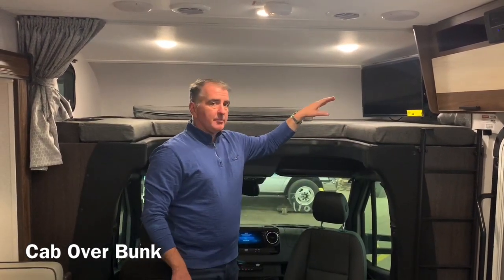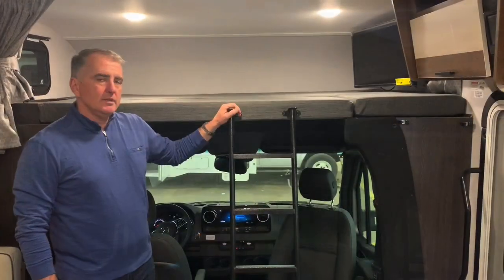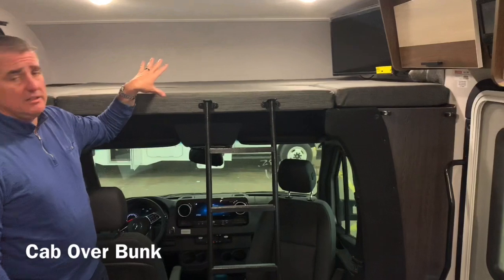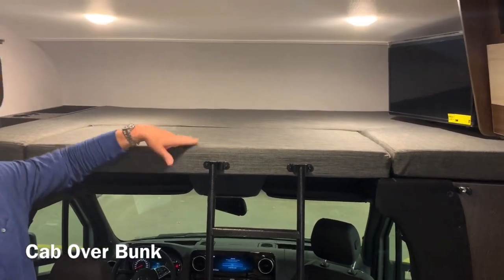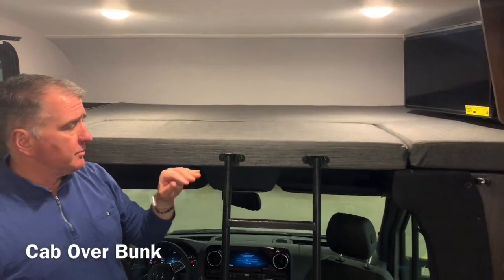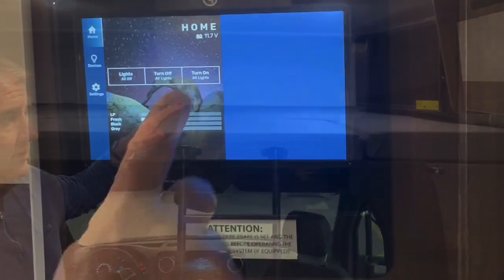Another thing that we talk about in this coach is our 2 windows on each side of the front cap. A lot of our competition is going to have 1 window, and in some cases no windows at all in the front cap. As you can see, this bunk is easily converted into a sleeping space. All you do is pull this front cushion forward. The ladder stows away over there. Put up the ladder, now the kids can hop right up there.